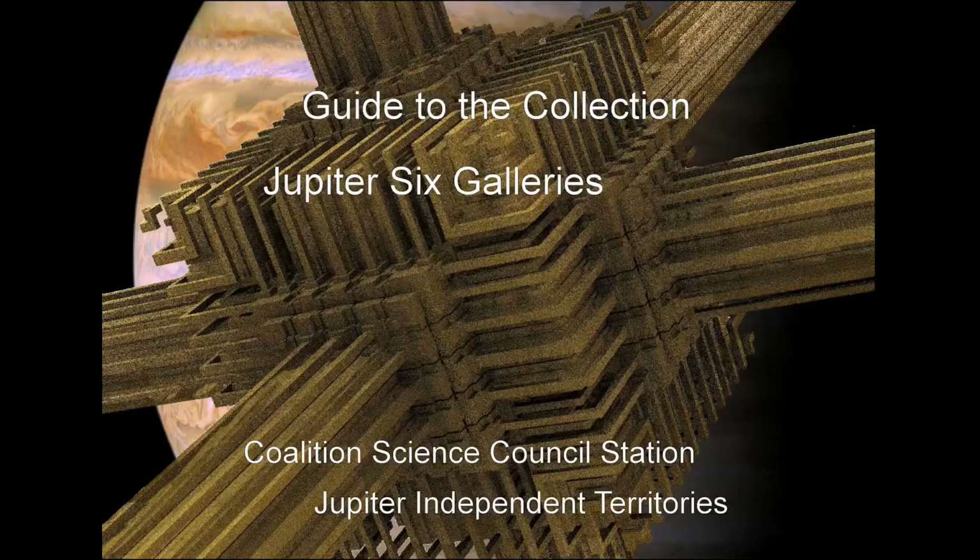Guide to the collection. Jupiter 6 Galleries. Coalition Science Council Station, Jupiter Independent Territories. Copyright 2021 by David Peterson. All artwork copyright 2021 by David Peterson and Mandy Conti.